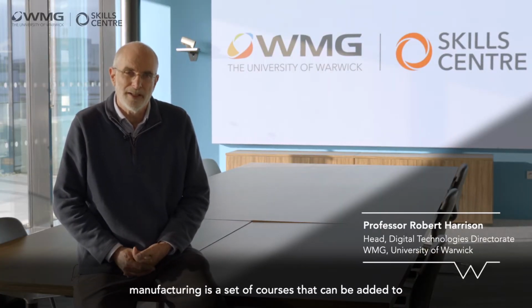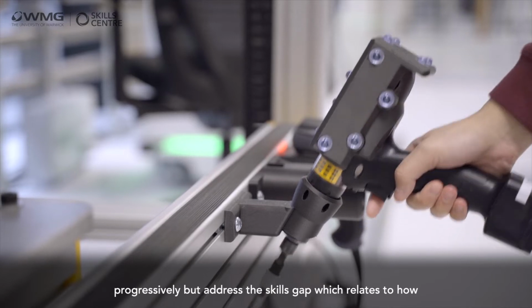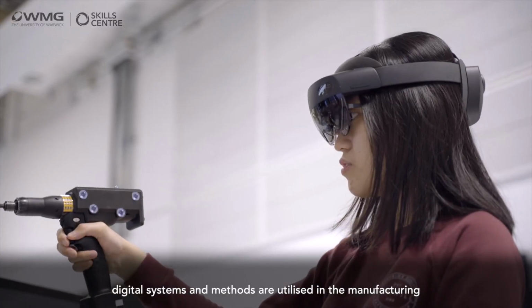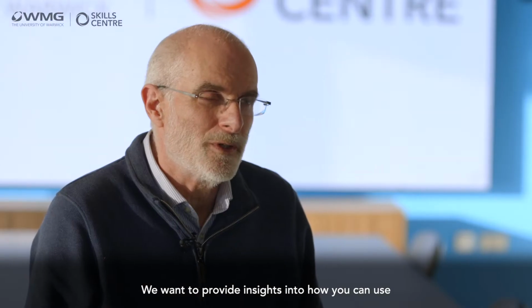So what we want to provide in terms of our offering in digital manufacturing is a set of courses that can be added to progressively but address the skills gap, which relates to how digital systems and methods are utilised in the manufacturing and automation environment. We want to provide insights into how you can use digital technologies to improve your business.